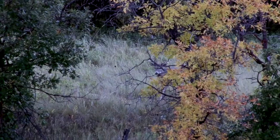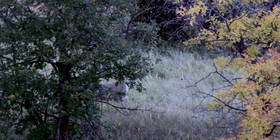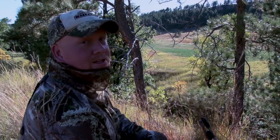If not, there's a lot of good whitetail bucks in this area too. So we're just gonna stay mobile and hopefully get to sneak on one here shortly.